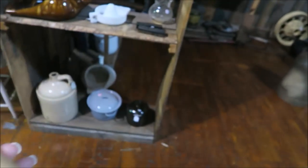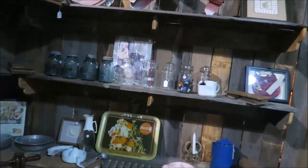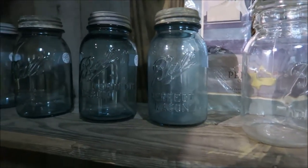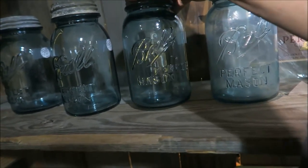I love all this stuff. I love shopping at antique places. They are just so much fun. Ooh, mason jars. Ooh, look. Oh, that's a cute idea. I love those. Ooh, look at all those. Those are $9.50. That's how much these are. $9.50 for these. And I have one of these for my grandmother.